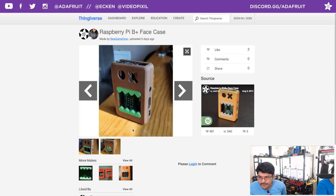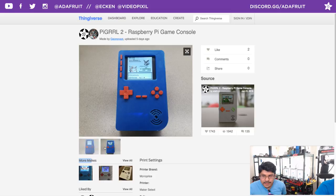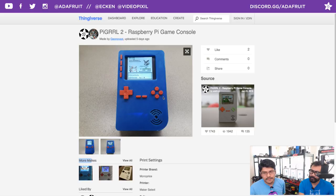We got another post make of Pi Girl 2. This is from Genovas. This is the Pi Girl 2 build. Looks really great. Printed on a Monoprice Maker Select, 0.16 layer height. Case didn't quite come out perfectly because my printer hates me, but I'm so glad I finally did this. The case also snapped together perfectly. Was a little leery that the new versions didn't use screws, but seemed solid enough. All right. Woo. Yeah, because, you know, snap fits.